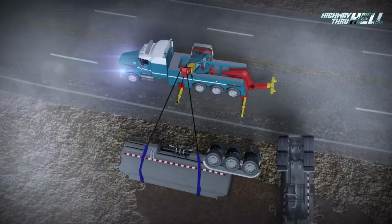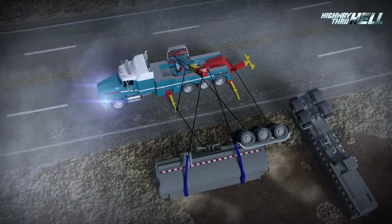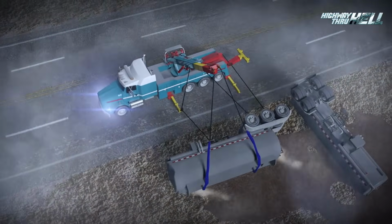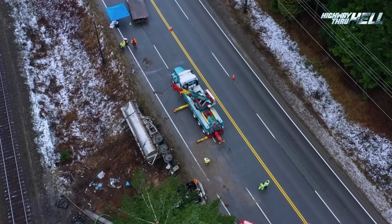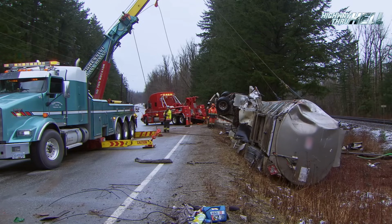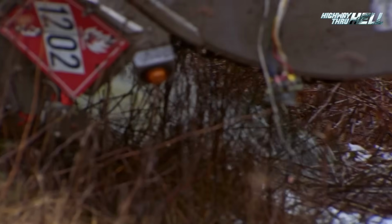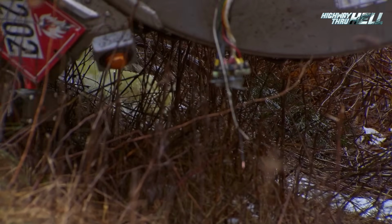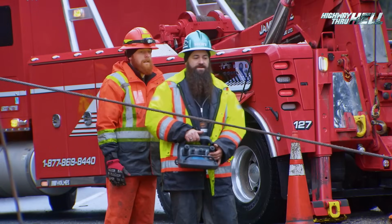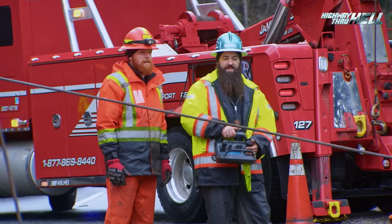From his rotator, Merv will use all of the wrecker's winch lines to gently roll the first tanker back onto its wheels. Merv starts the roll. But as the tank lifts off the ground, it is leaking diesel out. The inaccessible fuel starts to flow. There's no avoiding it. There's no stopping it. Puking? Oh, yeah. Stop! Hold on there. There's a lot in there, man.